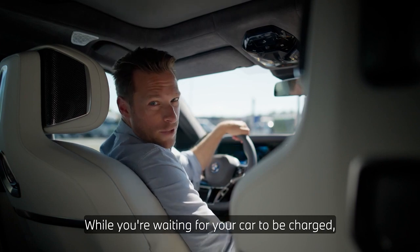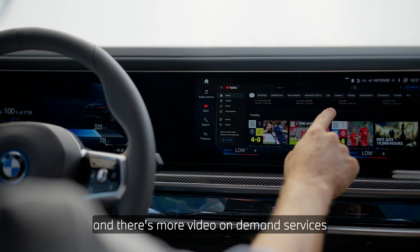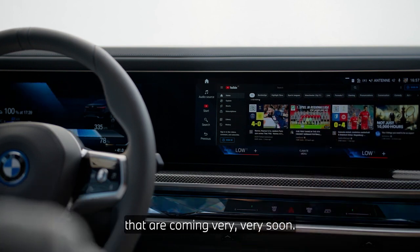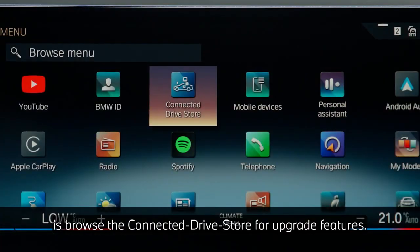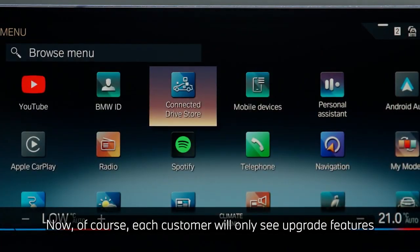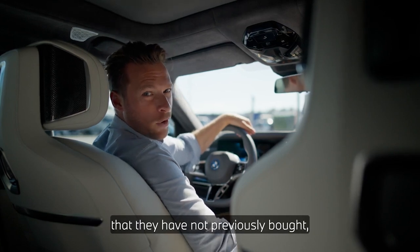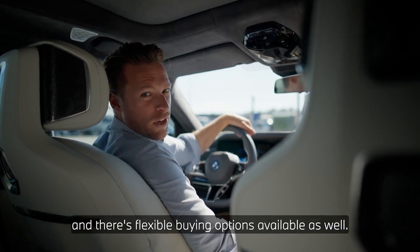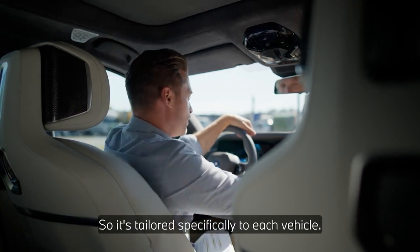While you're waiting for your car to be charged, you can scroll through YouTube, and there's more video on demand services that are coming very, very soon. Another thing you can do while you're waiting is browse the connected drive store for upgrade features. Now, of course, each customer will only see upgrade features that they have not previously bought, and there's flexible buying options available as well, so it's tailored specifically to each vehicle.